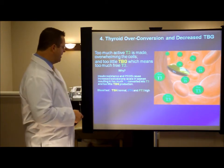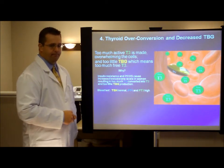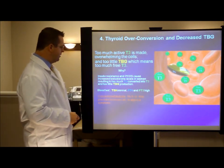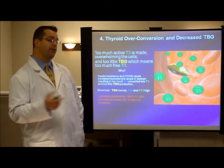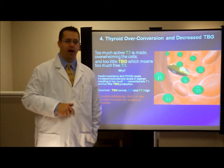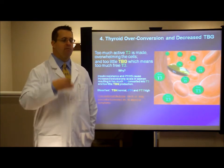All right, so on a blood test, your TSH is normal, your free T4 is normal. However, your T3s are high. Conventional approach, no treatment because your TSH is normal. Why are we going to give you Synthroid if your TSH is normal? All right? Or we may prescribe you Synthroid because you have all the symptoms of a thyroid patient. Okay? And you may feel better for a little while because you get that little bit of a boost and maybe conversion increases short term, but the problem was not addressed.